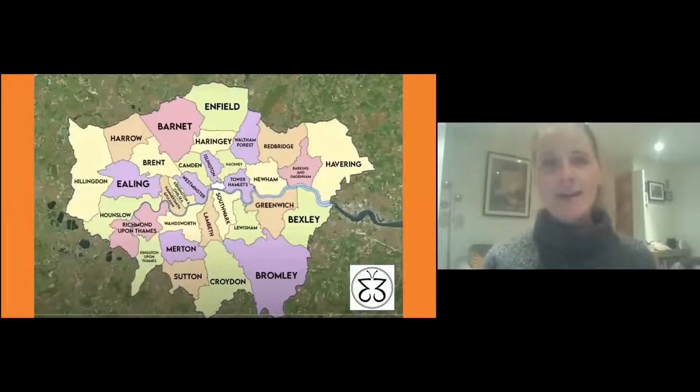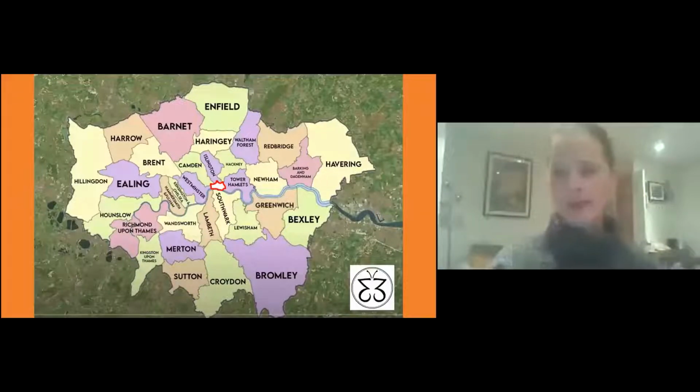So this is the area I was dealing with. These are the 33 boroughs of London. Although there is the slight anomaly, which I've highlighted in red here. This is the City of London, which isn't technically a borough, but is sometimes called a borough. But I included it in the challenge as a borough, mostly because 33 made a much nicer butterfly shape for my logo than 32 would have done.